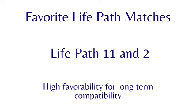Now, I will say that this 11-2 combination needs to guard against reading into each other too much. Both of these energies are very empathic, super sensitive energies, and they are super empaths, and they can read other people's energy very well. But sometimes when you do that, you overread things that aren't really there. So if they can guard against doing that, then this is going to be an outstanding combination. Let's move on to my next favorite match.